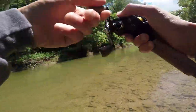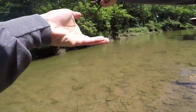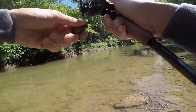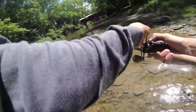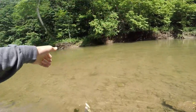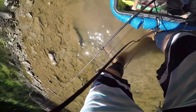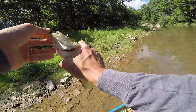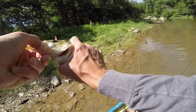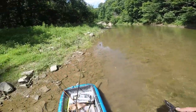Oof. Like a good spot. And that shade over there. Oh my god, there we go. That's what I'm talking about. You see that? Come on, just right up in here. Oh my god, that's a big old rock bass. Looked like a 15-inch smallie just now. Please do not shake. Yep. Okay, relax. See ya. That's a nice size rock bass, man.